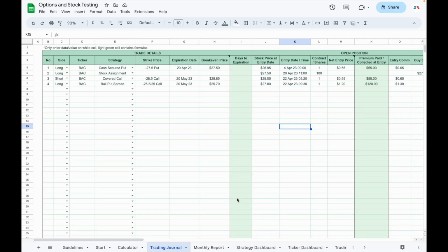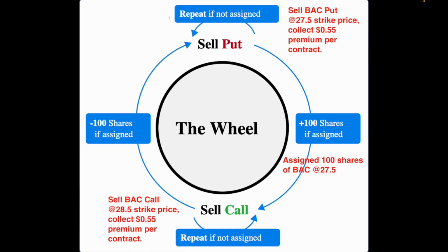This trading journal now features new additions that simplify the tracking of your option wheel strategy. If you are new to the wheel strategy, don't worry, I will provide a brief explanation. The wheel strategy consists of three main strategies: cash secured put, buying or selling stock, and covered calls.